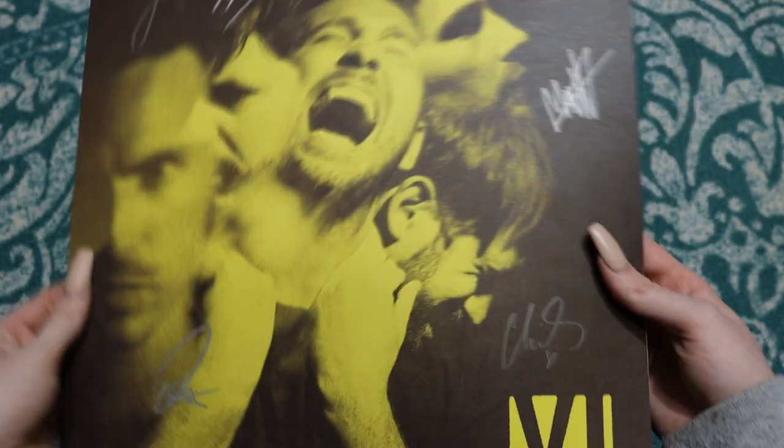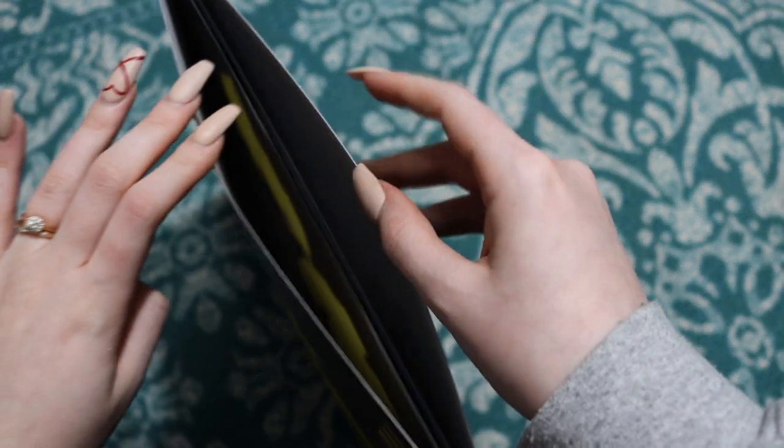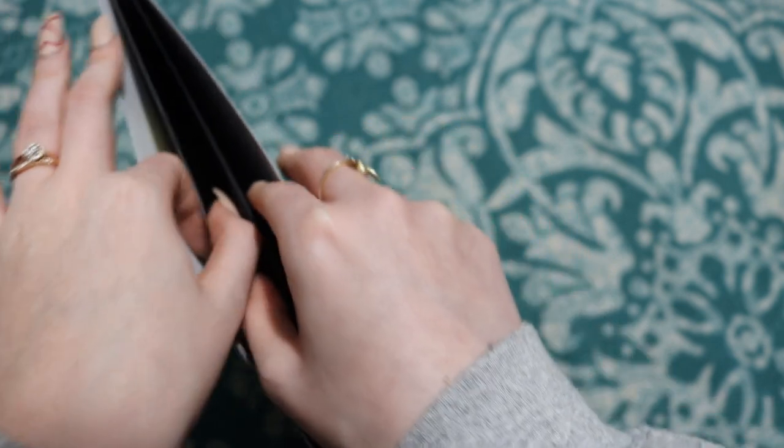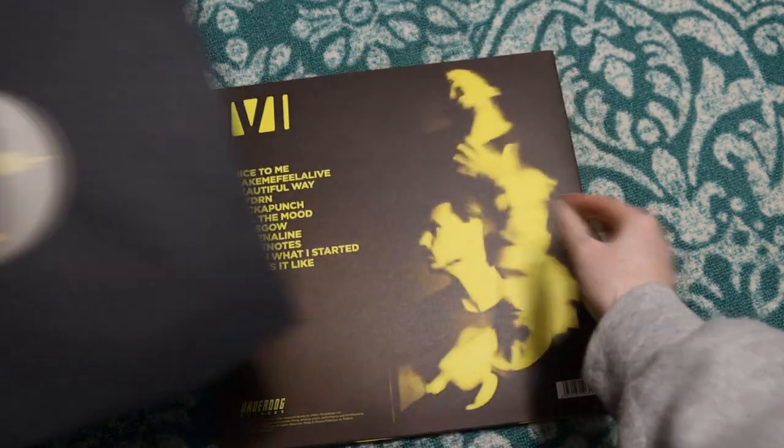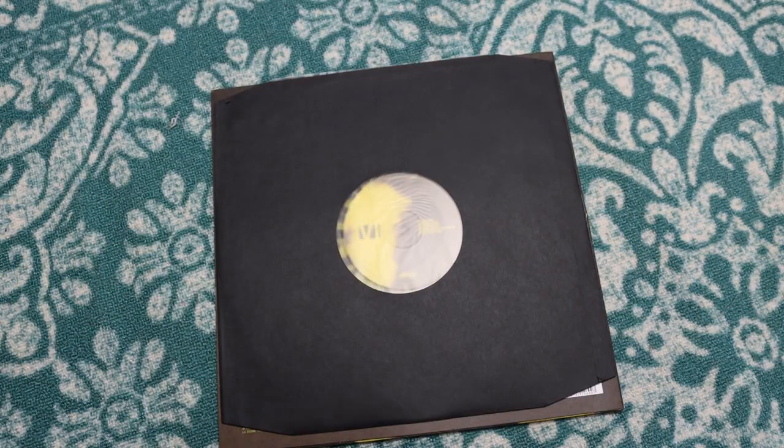So I really like that. And then if we look inside here, it looks like we have a little booklet. Let me set that aside for right now. And let me just take this out and set it down. Oh, we have two different things going on here.